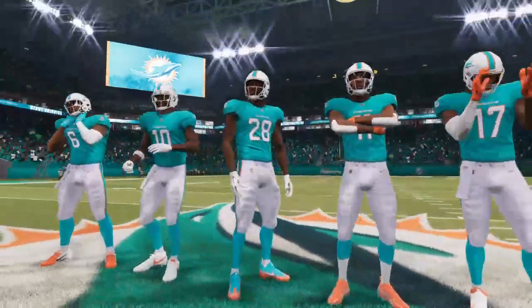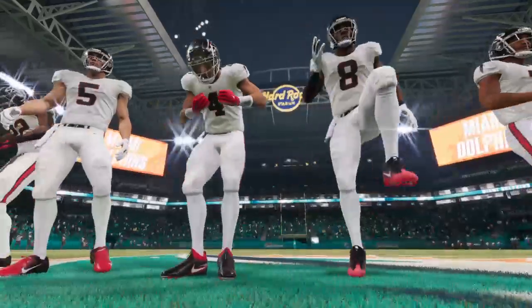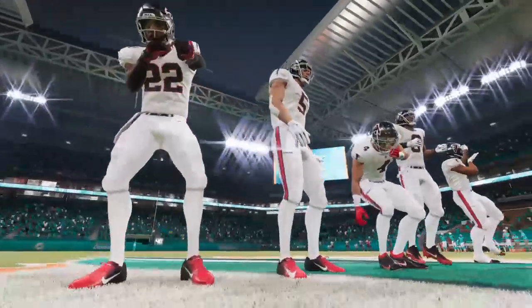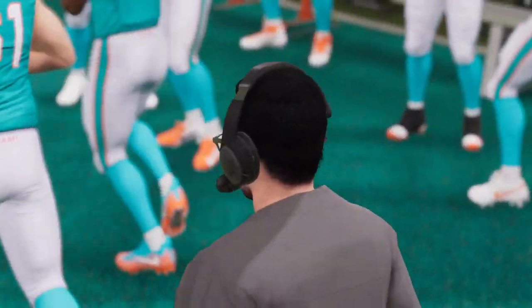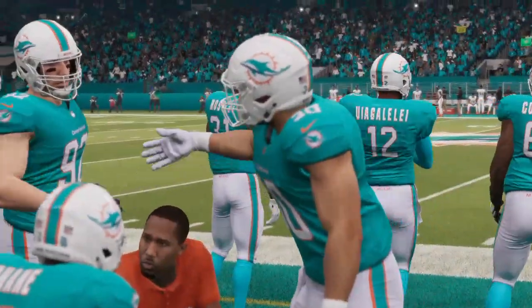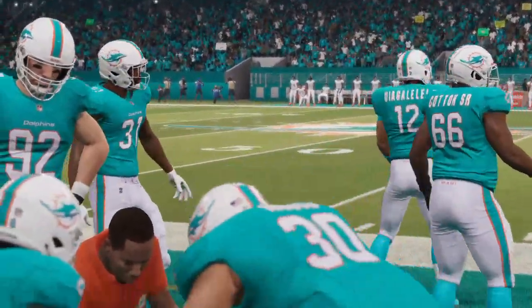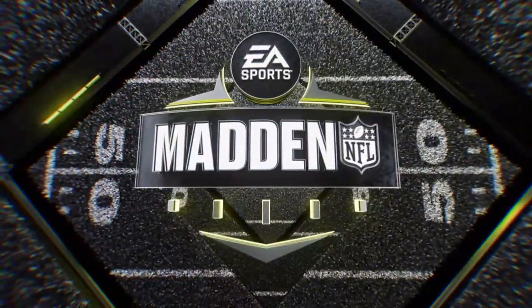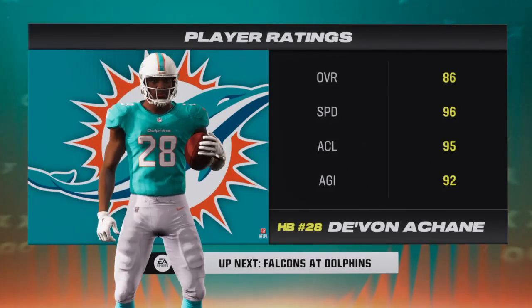Dolphins taking on the Atlanta Falcons. We are about 15 or so miles northwest of world-famous Miami Beach as we are set for football at Hard Rock Stadium in Miami Gardens. Tonight we move on to week 2 of the preseason, and we've got a compelling matchup here as it'll be the Atlanta Falcons taking on the Miami Dolphins.